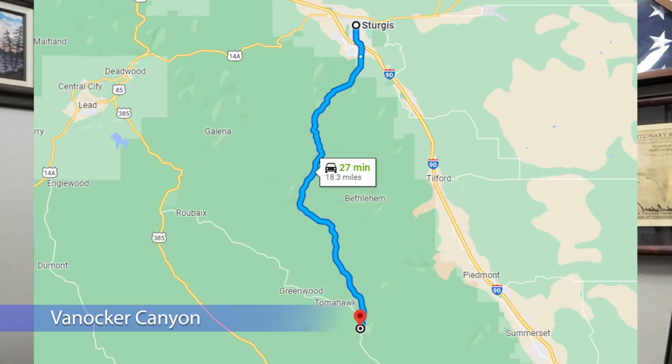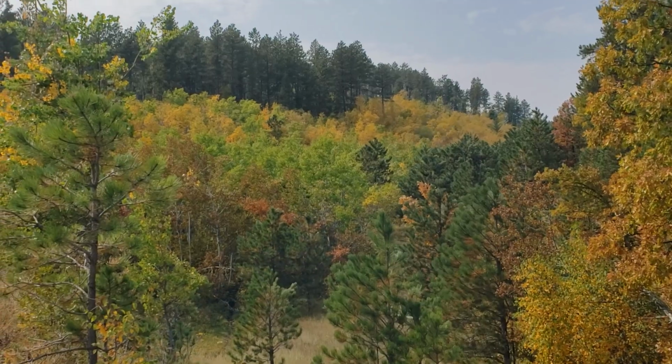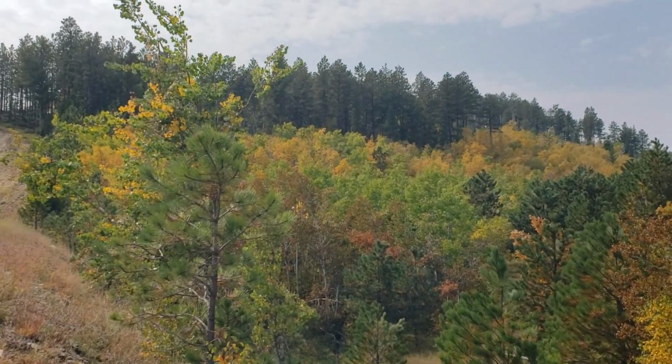Another great drive is Vanocker Canyon. This drive starts in Sturgis and goes down to Highway 385 about at Nemo. As you drive through, there's plenty of hillside views, and there's a number of gullies and creek beds alive with fall color. This road is great to take both ways because it's a whole new experience coming back. You see new stuff. A couple years ago, I did do a fall colors drive-through on Vanocker Canyon. I'll put that link somewhere up here so you can check that out.